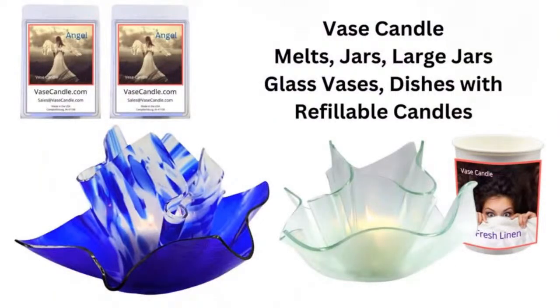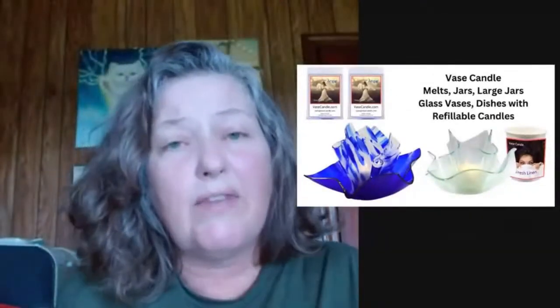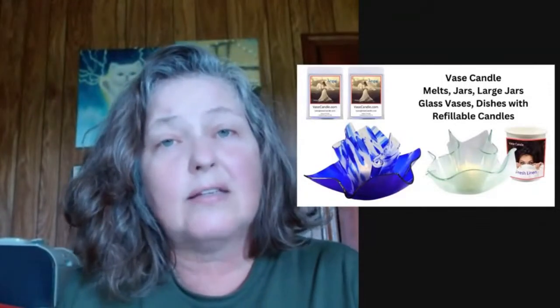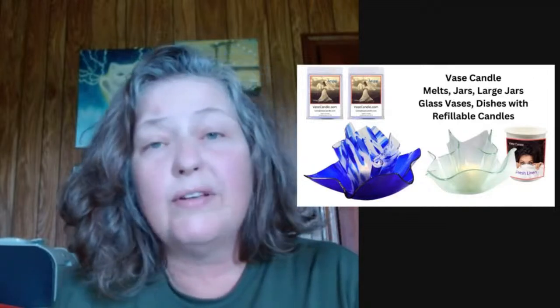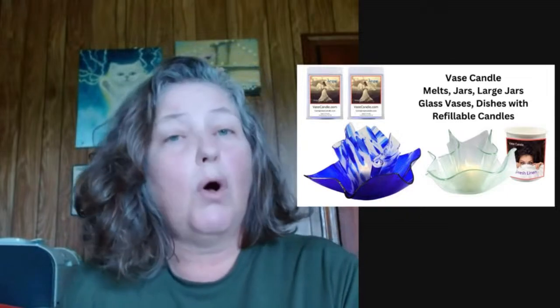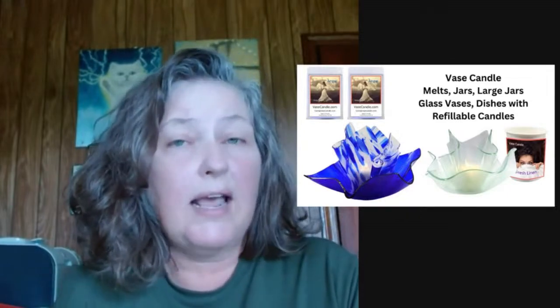Vase Candle, on the other hand, is a candle. We do carry jars, large jars, melts, and refills. But the thing about Vase Candle is that we actually make the glass containers that the refills and the small jars go into. So you can get a vase and that will hold the refill candle and it'll burn 50 hours, fragrance all the way through, self-trimming wick, all of the good stuff about a candle.